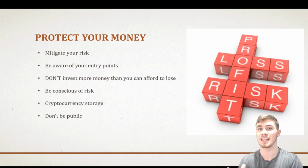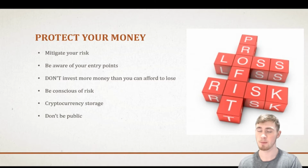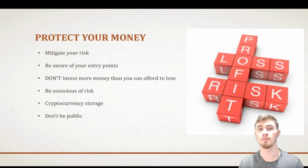Now, is it possible to get in and make 30% in 2 days on your investment? Yes, it's very possible. However, is it also just as possible to get in and then lose 30% the next day? Yes, this market is extremely volatile. If you don't know that by now, you should. So make sure you come in understanding that and knowing that this market moves irrationally and it can crash just as fast as it can rise. So don't invest more money than you can afford to lose.